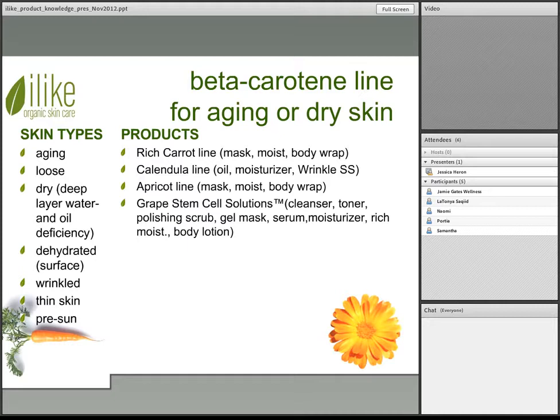So the stem cell is going to be used in alternating treatments. But the cleanser, the toner, the polishing scrub, and the mask can be continuously used because they're more or less concentrated than the serum and the moisturizer, like the cleanser and the toner and the scrub. They're also being used weekly, like the scrub and the mask, so it's not something that they're putting on every single day. So it's okay to keep continuously using those supportive products. But like I said, just flip-flop the serum and the moisturizer.